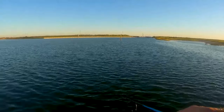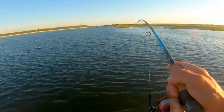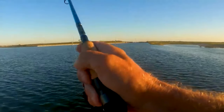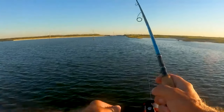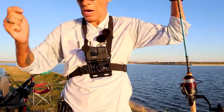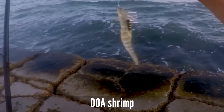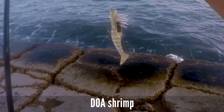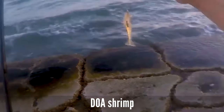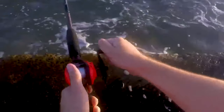Come on, come on. Now you can't resist this. Ooh, yeah, got him, guys. Oh shoot, that's a good size one too. Holy cow. Yes. On the new rod and reel setup, off a DOA shrimp. Look at this big old thing. Show you what I'm rocking with. I'm rocking with a little shrimp lure and I'm gonna see if I can catch anything. Yeah. Oh, it's a big one.